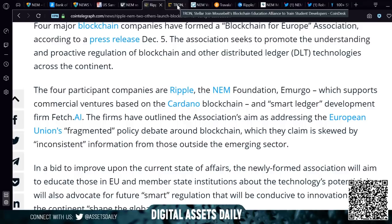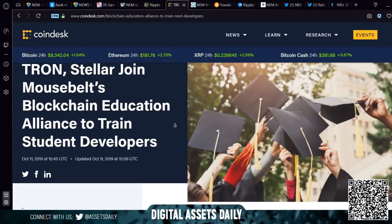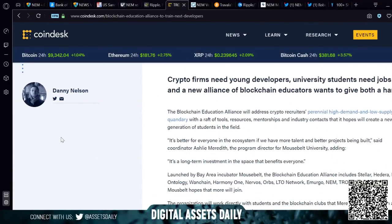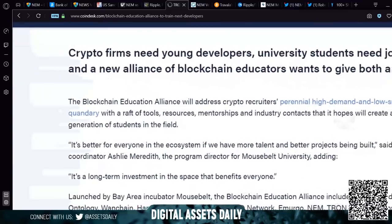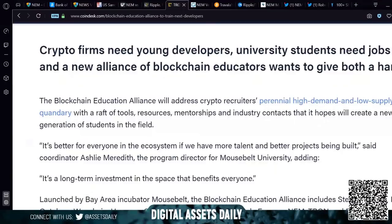There's more to the article if you're interested, but that clearly goes in and explains the partnership they're working with Ripple and NEM. And again, as we've mentioned, I found this interesting that they were also partnered with Stellar. So you have Tron and Stellar join Mousebelt's Blockchain Education Alliance to train student developers. We're going to go into this article briefly as well. Let me expand this for the mobile users. And then we'll get right in.